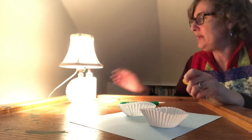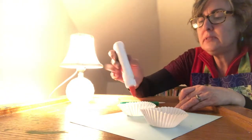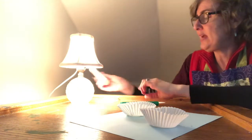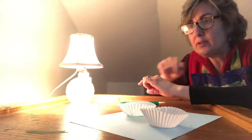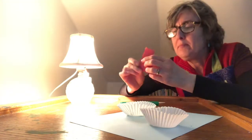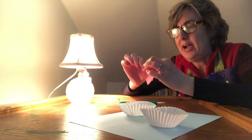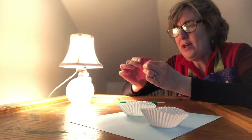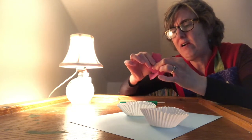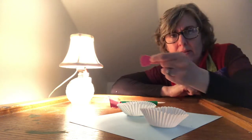I have a button for the middle. Other things that might work well are pom-poms. Let's see, any scrap of paper, any kind of cloth even, if you wanted to cut with cloth scissors. I brought a little piece of red paper here because I thought that would be cool for the middle, but I'm going to try something different. I could use my scissors, but I thought I could get a neat shape by just seeing what I could tear. And I don't know what I'll get, but in the end, it looked like that.